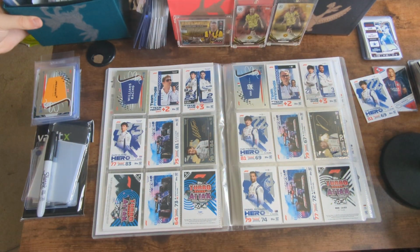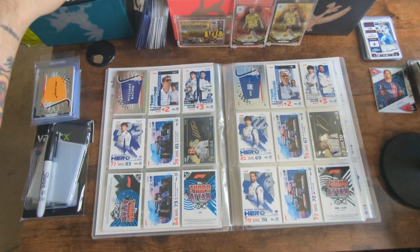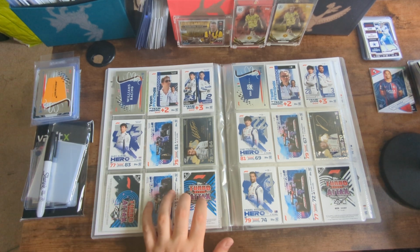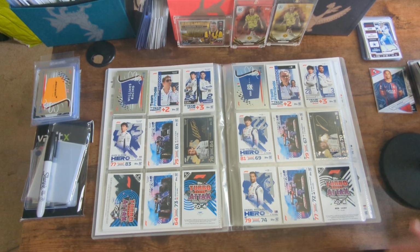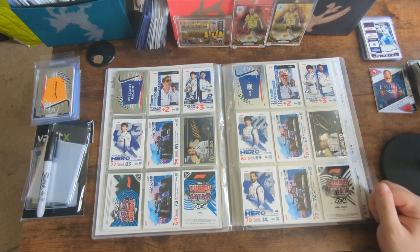Well, that's very strange. I don't know how that's happened. I don't know how Yuki's ended up in there, but he has. So, yeah, weird. I'll look into that. So I'm missing Logan Sargent and the Logan Sargent signature style. Got the Yuki, obviously, and Danny Rick. I need his as well.